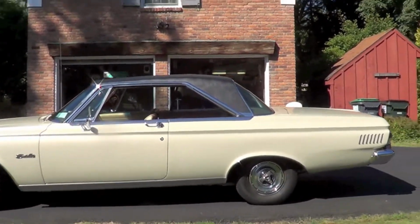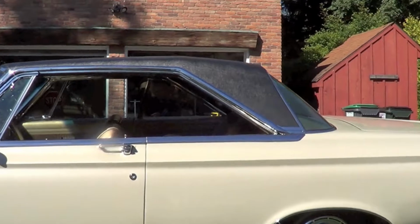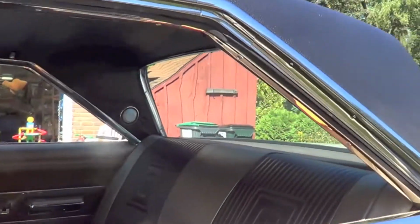Let's take a look inside. Like I said before, it's pretty comfortable. There are two-tone gold seats.